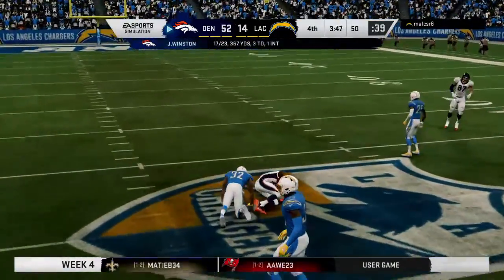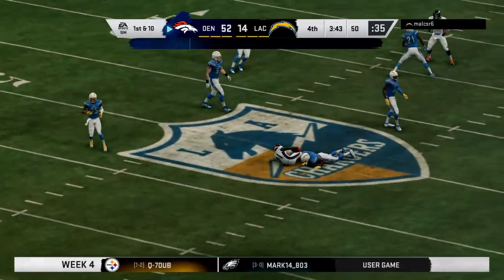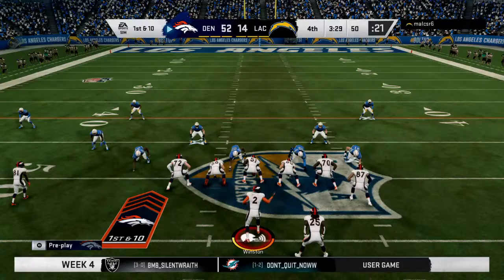Finding Gabriel complete. And he gets this one to midfield before he's brought down. 18 big yards on that one and a Denver first. Go, go, go.